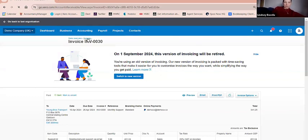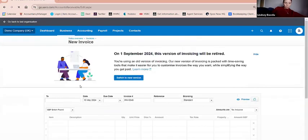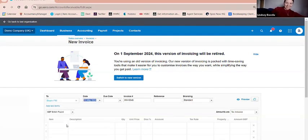So back into my invoices, and I'm going to create a new invoice. And I'm going to create it for Boom FM, because I like the name. Got today's date, and our due date's going to be in 7 days. So I'm going to put that 7 days in there. You can set defaults on these so that they automatically go on 0 days, 1 day, 7 days, whatever term you want. But obviously I've not got a default set up, so I've just typed that in today.